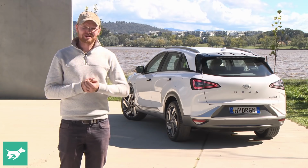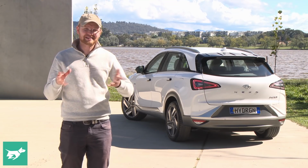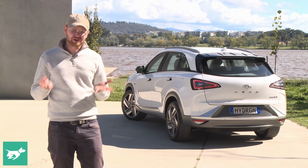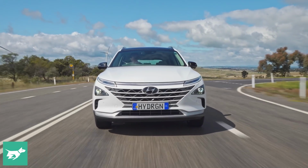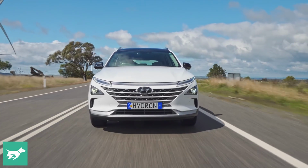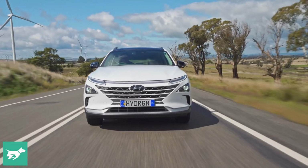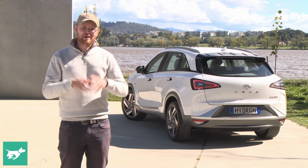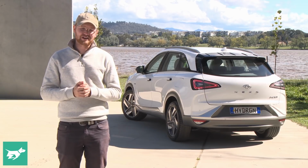So those are my impressions of the new Hyundai Nexo. No two ways about it, this is a fascinating project, and there's going to be a lot of eyes on how this trial of Nexos goes here in Canberra. With 20 of them running around for the next 3 years, there's going to be a lot of kilometres racked up on these hydrogen fuel cell electric SUVs, which is going to be a bit of a test case for whether or not this technology works here in Australia. And with the federal government investing huge sums of money in expanding hydrogen technology, I think it's a safe bet to say that we're going to see a lot more of this in future.